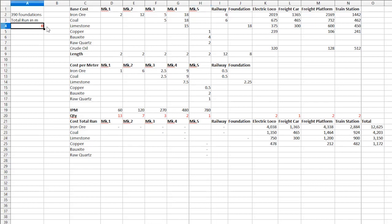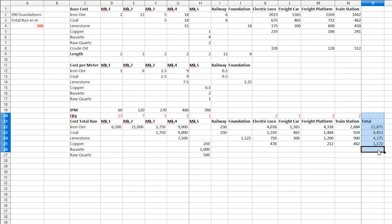So if we go up to here and have a look, we will try and compare the speed, the price of the conveyors versus here. So for 500 meters in length, we're going to need 250 iron ore, 250 coal, plus the original items for the station, and it's going to cost us this much to set up. Whereas to run the Mark 4, let's do it, it's 9,000 iron ore, 9,000 coal, 7,500 limestone. So let's try and find an equilibrium where it's actually slightly cheaper to run the station. So if we go to 750, I think that would be about right, because that would be another 4,500, wouldn't it?